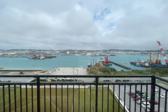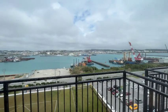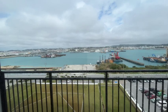We don't have the beach or pool view, but that's okay. We still get water.